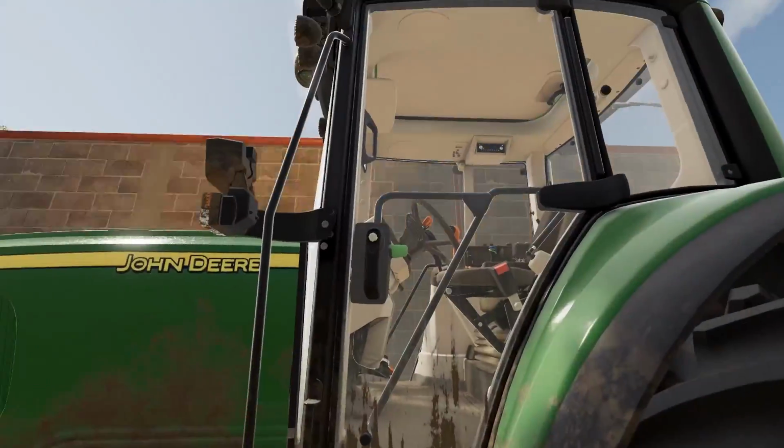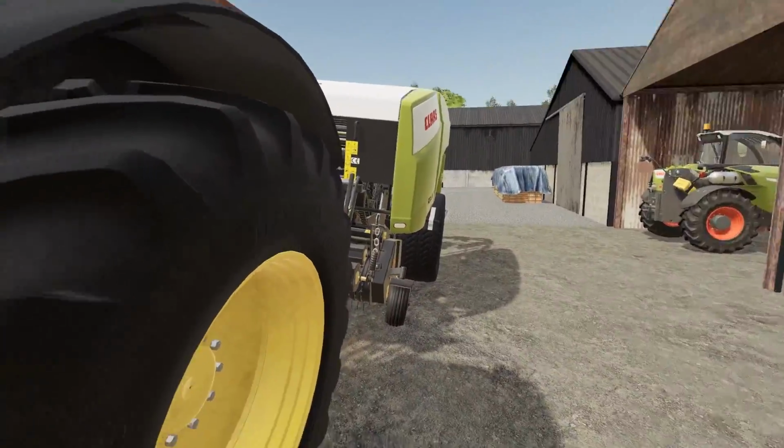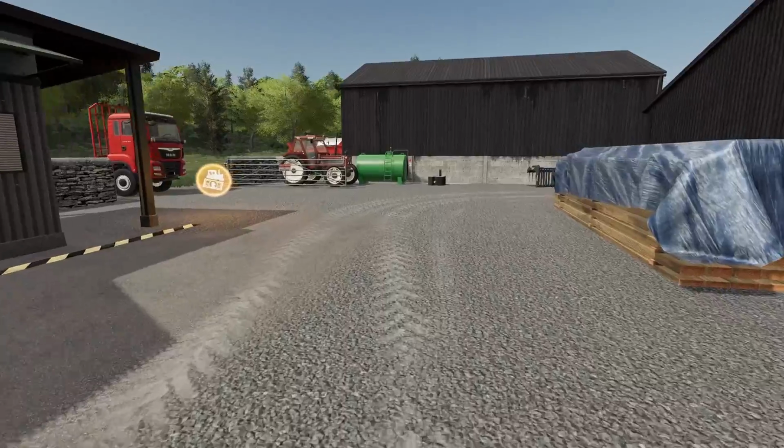Okie dokie. Oh, my beacon's still on there. Of course it is. So yeah, good tidy bale that one. It's kind of getting worked in now a little bit, so that's all good.